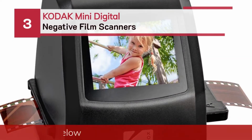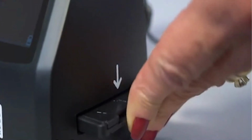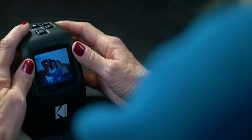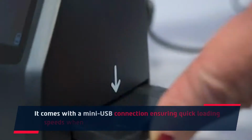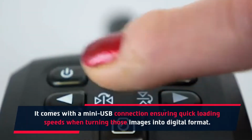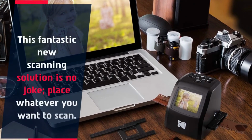Number 3. Kodak Mini Digital Negative Film Scanner. The Kodak Mini Digital Film and Slide Scanner is compatible with multiple film types. It comes with a mini USB connection, ensuring quick loading speeds when turning those images into digital format. This fantastic new scanning solution is no joke.